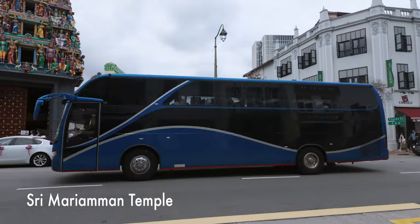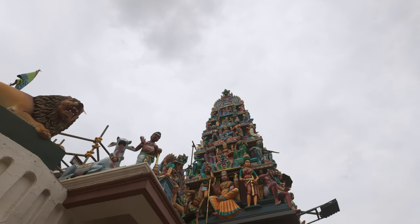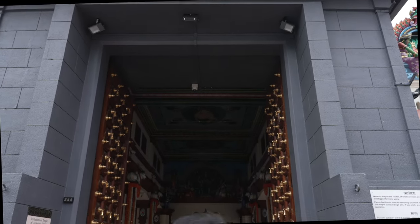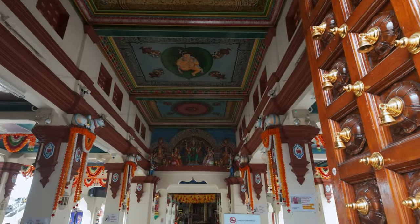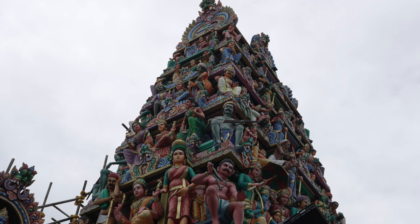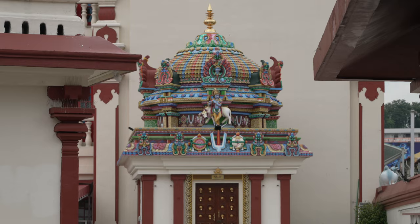Chinatown has a number of significant, religiously important buildings. Some are Chinese, but there are also Buddhist and Hindu temples, like the one we're about to visit. So the Sri Mariamman Temple is a Hindu temple, and it's one of the oldest shrines in Singapore. And as you will see as you look around it with me, it's a really marvellous sight. It's very similar to the Hindu temples that we saw when we visited Little India. It has the same very unique styling with the statues and the bright colours.